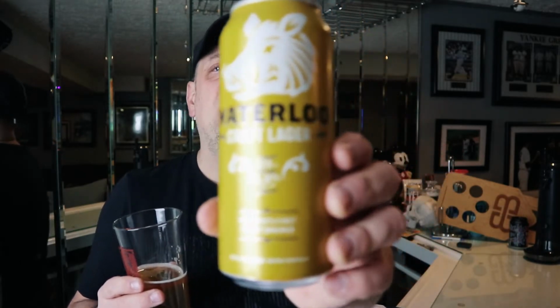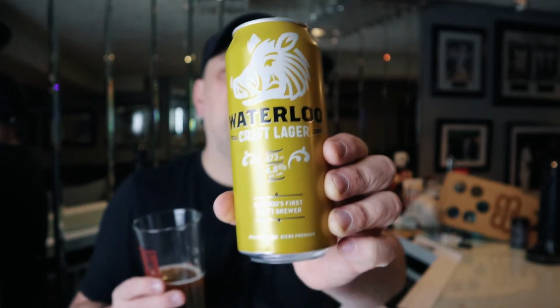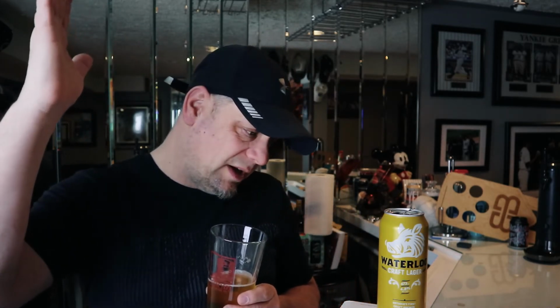So guys, in my own opinion, the Waterloo Craft Lager is nice. It's refreshing. It's actually quite easy to drink. And like I said, this is one of those beers, if you're hesitant about getting into the craft beer scene, go with a craft lager first and then work your way up to the bigger boys, the IPAs, the double IPAs, the triple IPAs, the stouts, the imperial stouts, all that jazz. Going with this to start would be a good idea. So guys, in my own opinion, I like it. Go out and find it. You can find this everywhere, in every LCBO, I guarantee you.